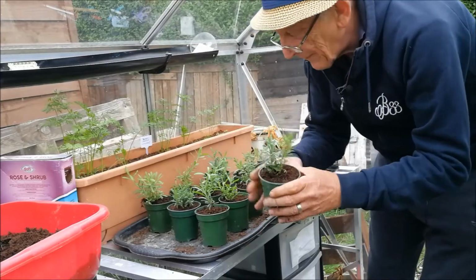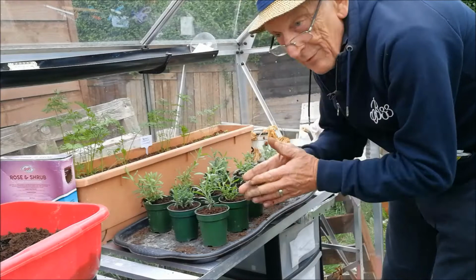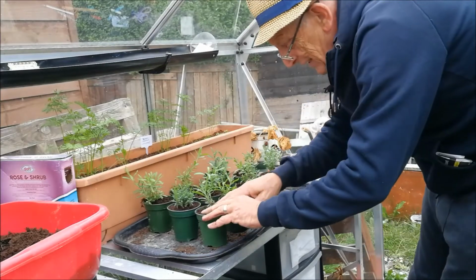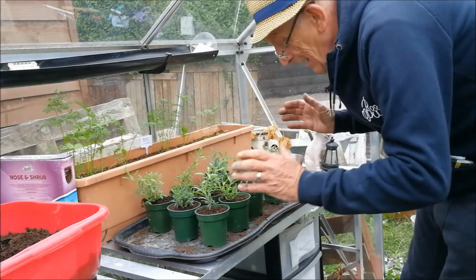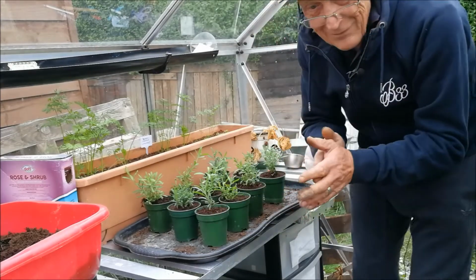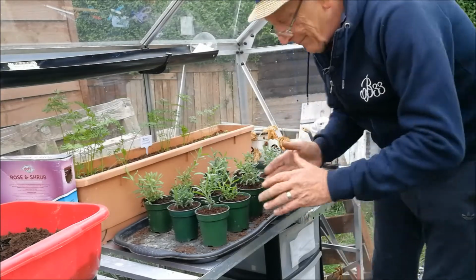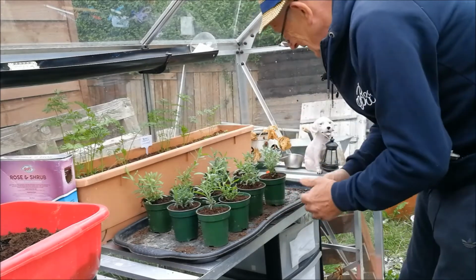Well, here we have our lavender plants in their new pots. Now what I'm going to do is keep them in the greenhouse for the next 2 or 3 days or so, just to make sure they're comfortable in their new pots. Then I'll be moving these outdoors into a protected place to overwinter before we actually plant them out next spring. Fantastic.